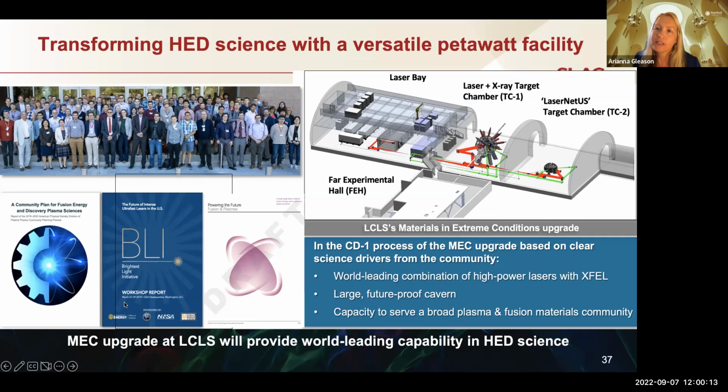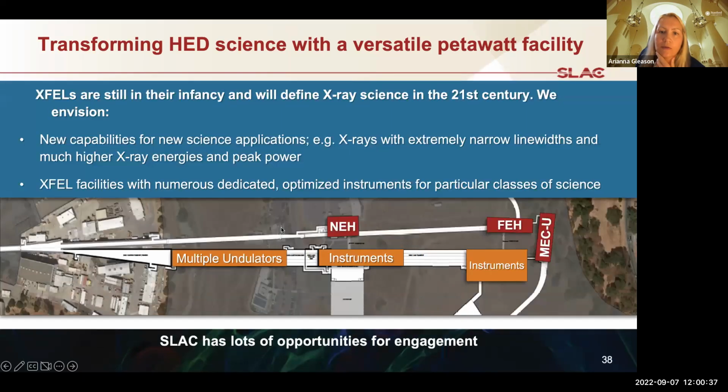And so this was really supported widely by the community. I see a few of us here from the APS, DPP, CPP, the community group that was able to work with FES and FESAC to put together a long range plan for FES that included a description of what the MEC upgrade could do and some technical parameters.